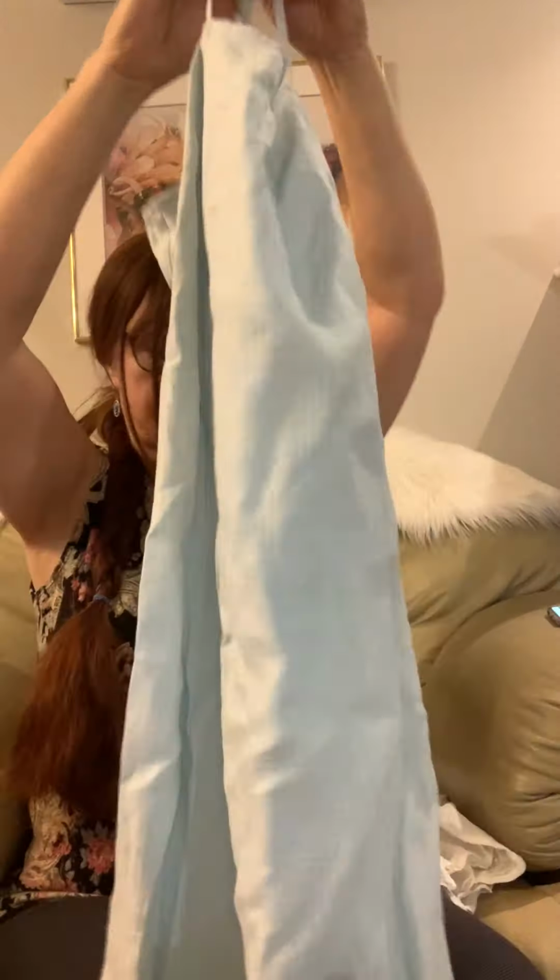Okay, that's it, except for I've got a silk blouse here. 55% silk and the rest is cotton. And it's a really pretty plum. Beautiful plum color. So that is it. That's it for my bag of linen goods and a few silk things.